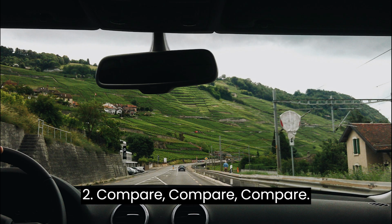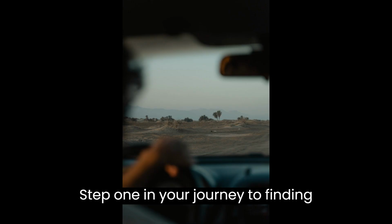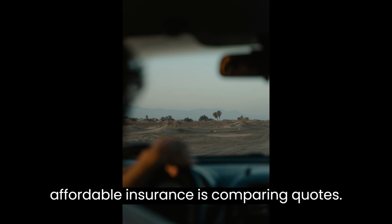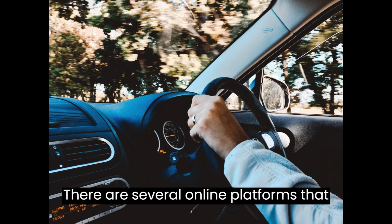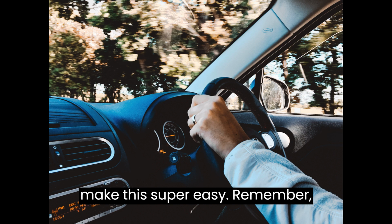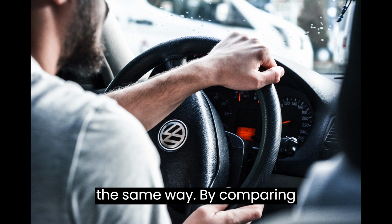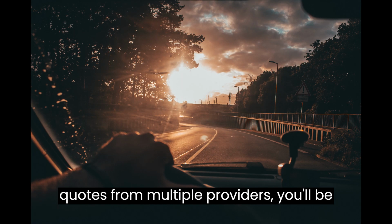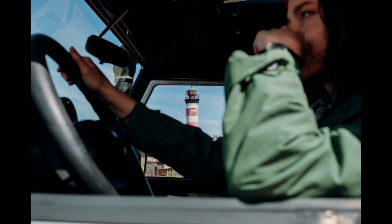Segment 2: Compare. Step 1 in your journey to finding affordable insurance is comparing quotes. There are several online platforms that make this super easy. Remember, not all insurers treat high-risk drivers the same way. By comparing quotes from multiple providers, you'll be able to find the best deal that suits your specific situation.